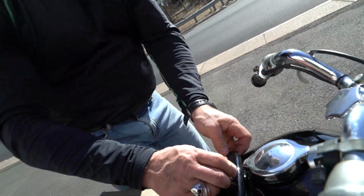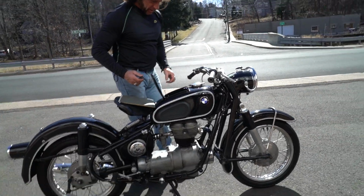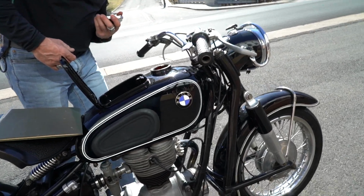So the bike sold on transferable registration. In the Northeast, all the states are title exempt for classics. If you live out west or in a title state for vintage motorcycles, you'll be able to register this bike, title it in your state, and no problem.